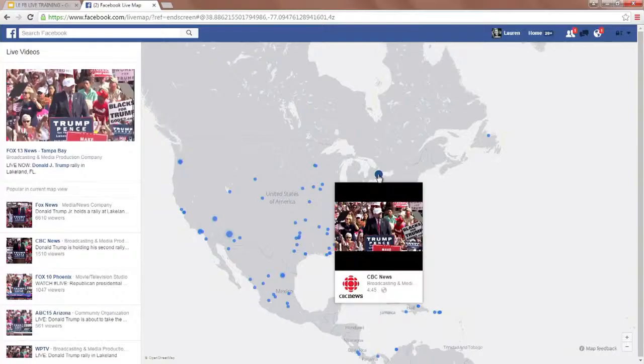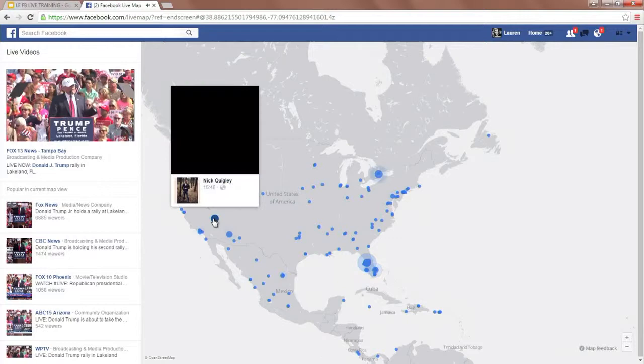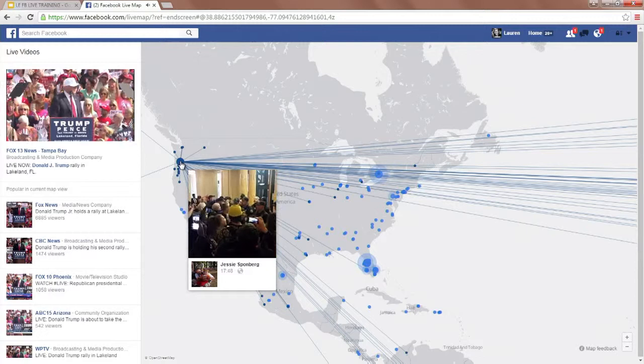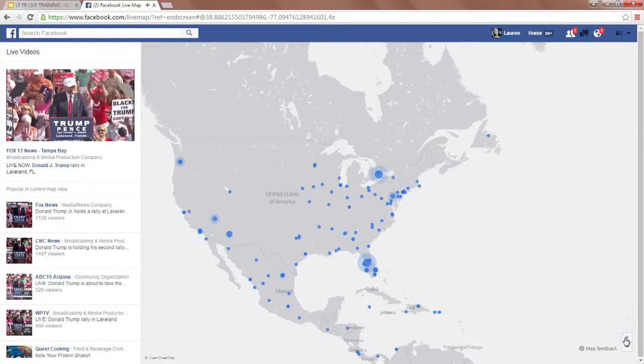we can just hover over one. That's a news organization covering the Trump speech. Another news organization covering the Trump speech. That's a guy in his house. Looks like some sort of protest maybe. So it's just really cool to go around the country and see what people are doing, get ideas, be part of that national conversation. We can see the whole world is on there as well.